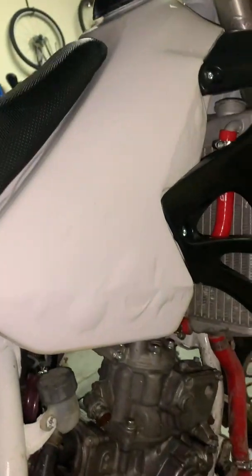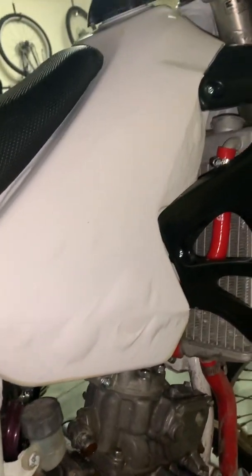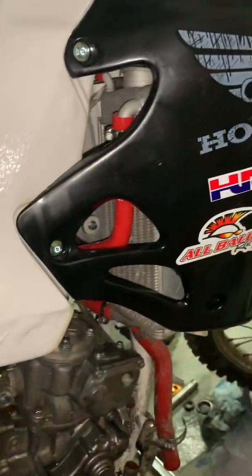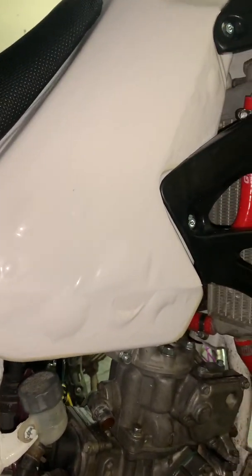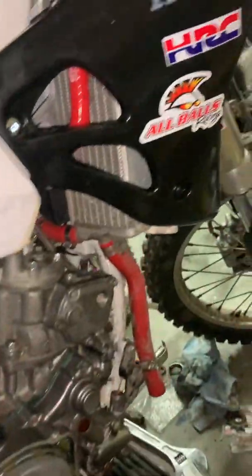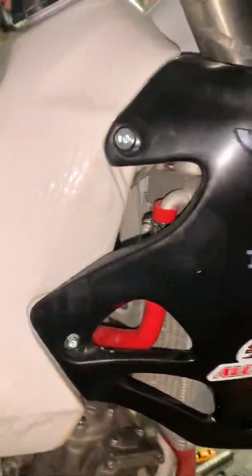So I'm gonna have to pull this off and cut some new graphics. I'm actually gonna cut some black, kind of like the old 97 CRs, almost like flames or some kind of thing coming off the radiator shroud. That's my plan. I'm gonna cut those, and this time I'll cut slits in them, and hopefully they'll stay looking good. So I got some stickers and whatnot. I got that thing right there. Yeah, it's got brass knuckles, whatever. I think it looks somewhat cool.